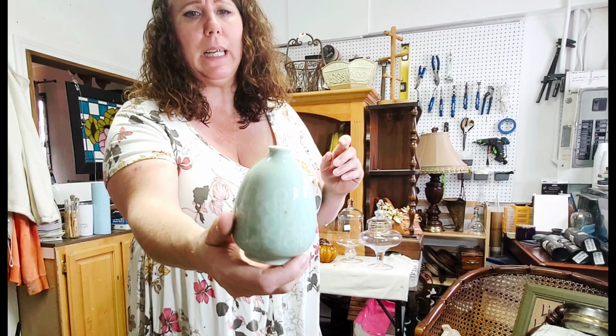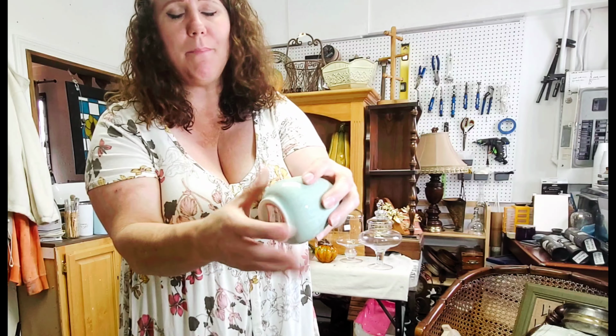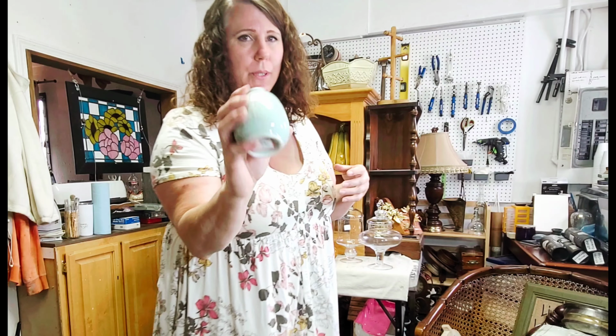So I got this little vase. I just loved the color. It's so pretty, and I like the little pattern in it. Again, kind of springy. It's okay. I will store it if I have to. It was only $1.99, just a cute little bud vase. I thought this was adorable, so I grabbed that.